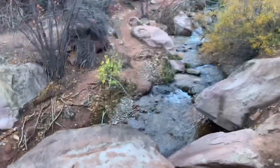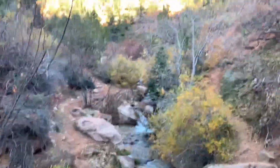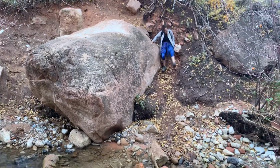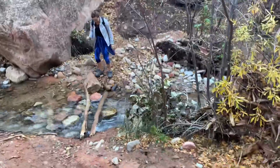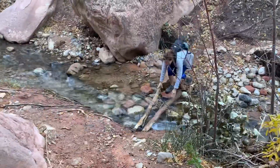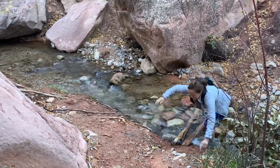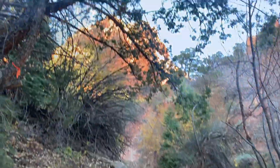This hike in total was a little less than 4 miles round trip. Our strategy for the hike, as far as our feet, involved wearing hiking shoes for most of the hike until we got to the slot canyon portion that more resembles the Narrows hike in the main canyon of Zion National Park, where our feet would be submerged the entire time.